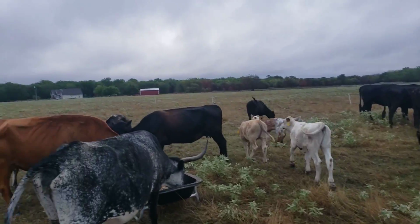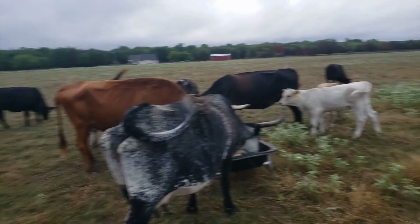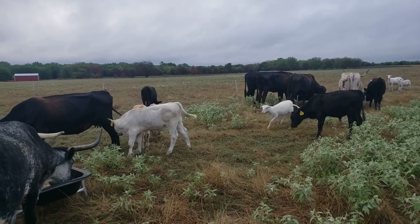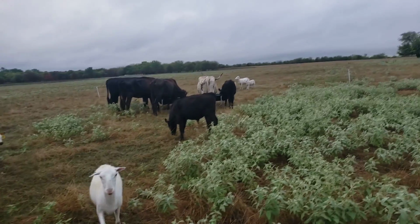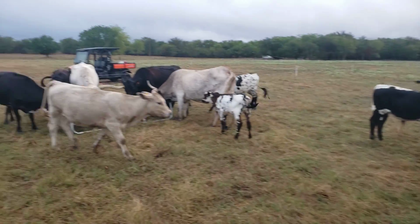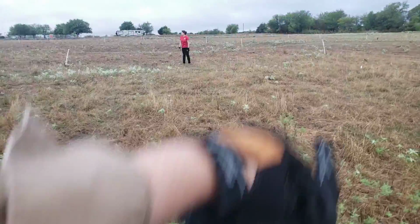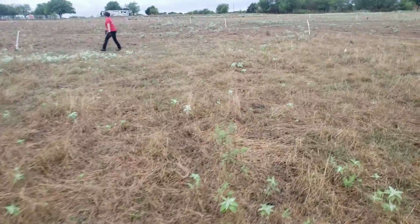Anyway, so we set up a new wire for this row, this area. We moved the 3 troughs over here. We filled them with feed. The sheep decided to cross the wire again, so they're stuck on the other side. Yeah, take the wire down now, Liana. Take it down all the way.